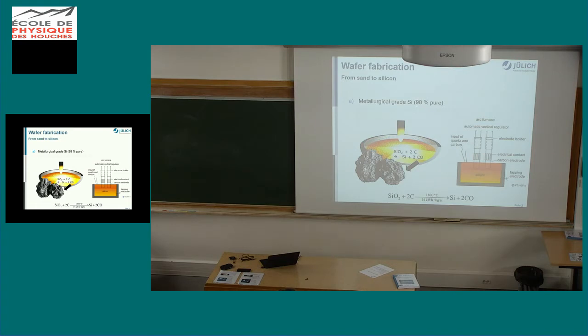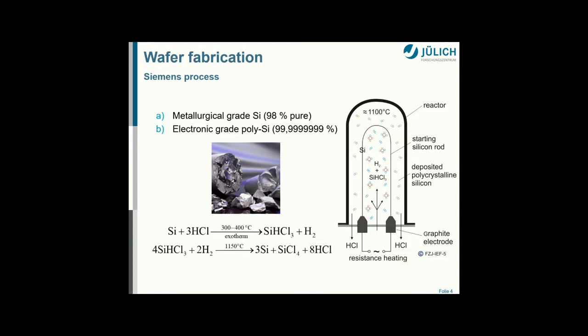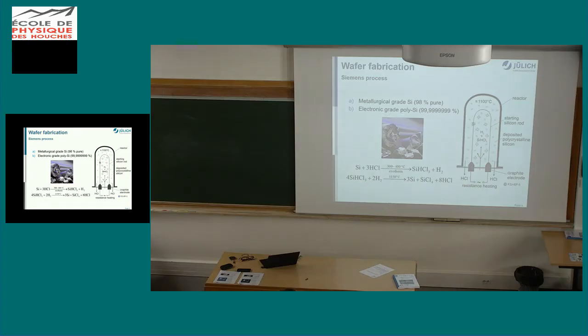But first of all, we have silicon, but it's only 98% pure, so it's not something that you can use for any electronic purposes. So in the next step, you need to purify this material to get electronic or photovoltaic grade polysilicon, and you see that the purity now is getting much better. Essentially it's a distillation process. So you gasify silicon by HCl into silicon hydrochloride, and that leaves behind a lot of the impurities, and then you resolidify this material in a chemical vapor reaction to get the silicon back, but with fewer impurities.